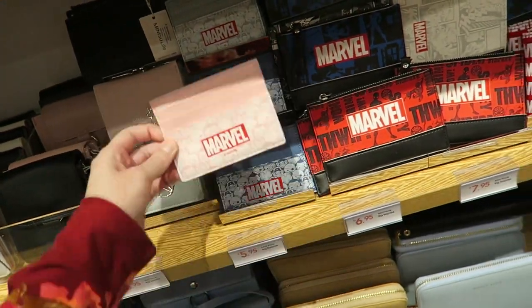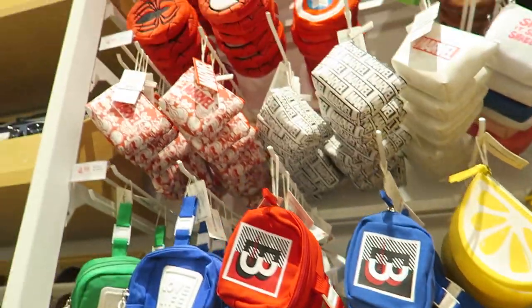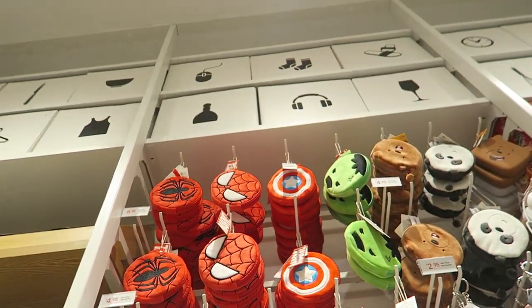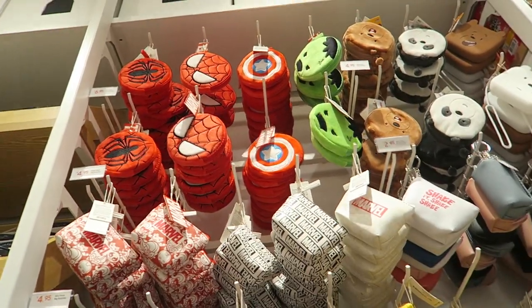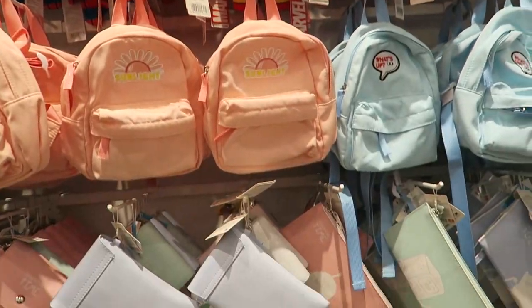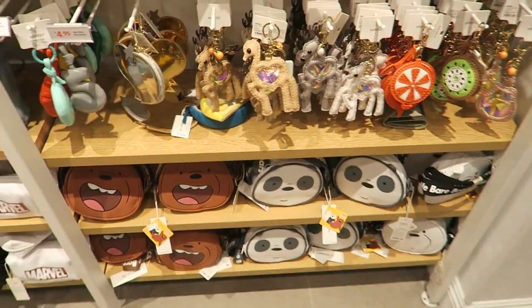Oh, look at the little coin purses. Hey, if it's small, you could use it for your batteries. Oh, good idea. They have a Captain America shield, too. I know. Put your batteries in. I know. Oh my gosh. That's so cute. Look how cute. Look at all the cute little keychains and stuff.